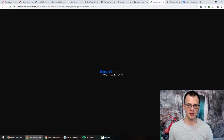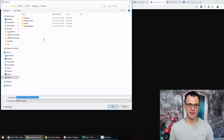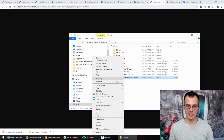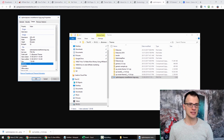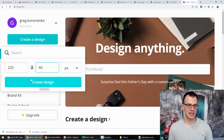Now you just need to measure this logo. If you right click on this image and go Save image as, and then save it, after you open up the saved image and right click on it and choose Properties, it will tell you the current size of your logo. You can see here on the details it says 220 by 60. So that's what we need to put into Canva. Width is 220 and height is 60. And then we choose Create design.